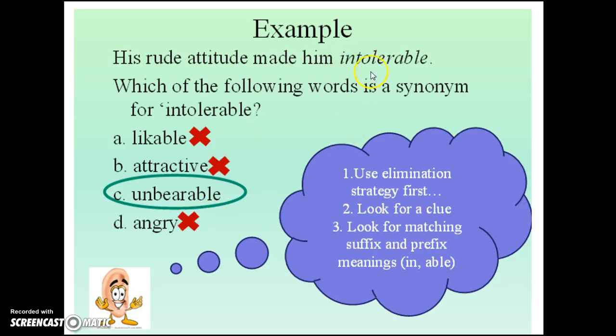But if you look at the end, intolerable has the able on the end. It's making it an adjective out of that verb intolerate, okay? So likable has the able on the end. Unbearable has the able on the end. We know likable isn't right because a rude person wouldn't be likable. So that leaves us with the similar word formation, okay, and matching suffix or prefix, that able on the end, same as intolerable. There's your clue.